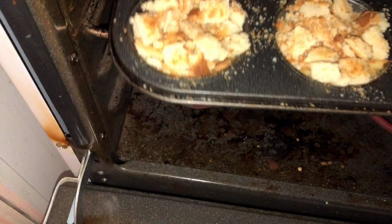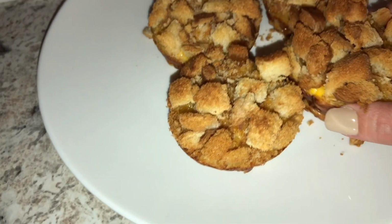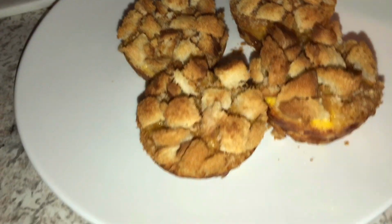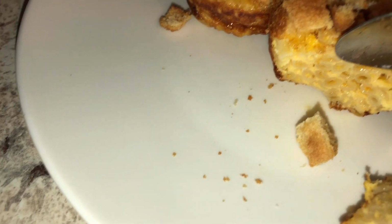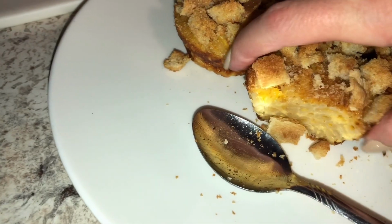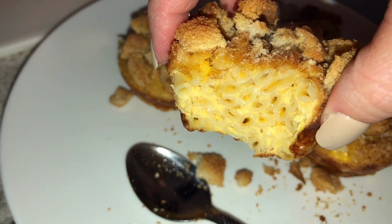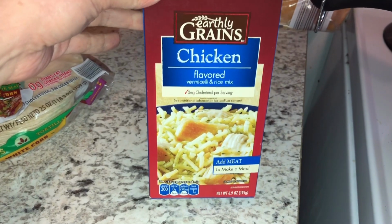Then I just baked them in the oven. I believe I put it at 350. There's not a recipe or anything for this. I'm sure there's a recipe for something like this somewhere, but I just went with a baked macaroni with homemade breadcrumbs, and I put it in the oven until I thought that the eggs were thoroughly cooked through. And these turned out so yummy. I will split it up into the meals.